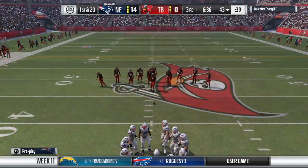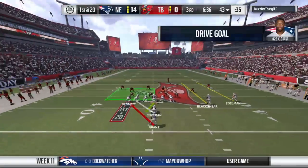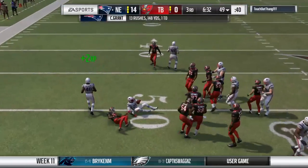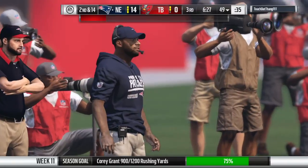The penalty really backs up the offense here on first down. Now 20 yards to go. Come on, let's go. And on the ground they go with the running back. And he'll be taken down just shy of midfield. Now that's a gain of 6 on the first down run.